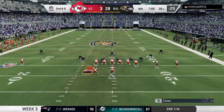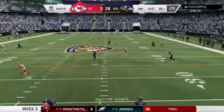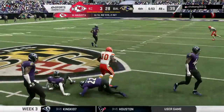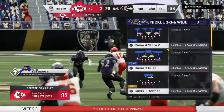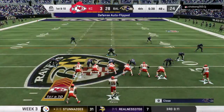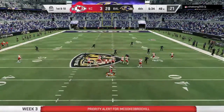Zoom, fellas, let's go. Looking to throw again on 2nd down. Mariota, it's Hill, complete. And they work this well upfield across the 45. 22 yards there, a first down. A gain of 22 yards. First down, Kansas City. I'm coming after you.